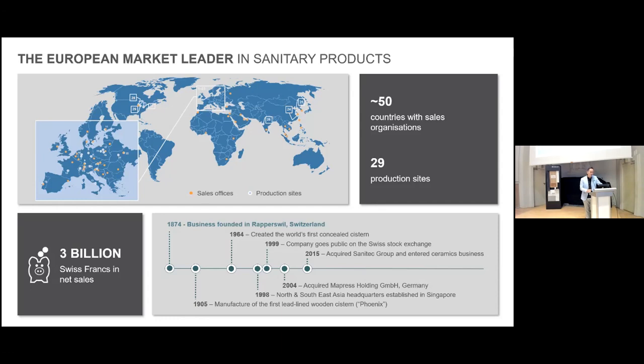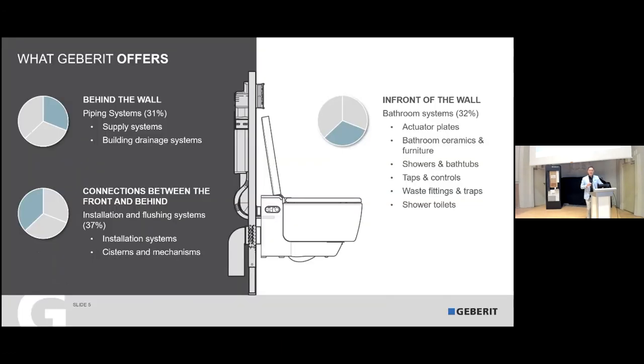But then in 2015, we made another major move: we acquired Sanitec. We bought over the Sanitec Group, with a group of factories producing ceramics, and therefore Geberit is able to offer products behind and in front of the wall. This is where the company is very focused. We focus on sanitary systems, behind the wall and in front of the wall.